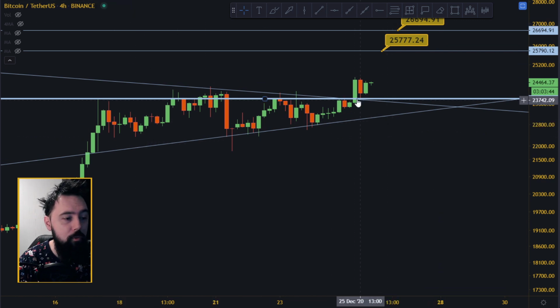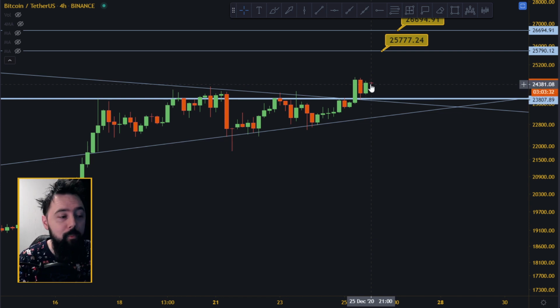So this is on the 4 hourly. It still hasn't closed on the daily above this line. So it went up, it retested the line, and it's now going up. It looks bullish, but it's not closed. And until we get the close, this can go right back down below the line, and we are still going to be in some kind of triangle.